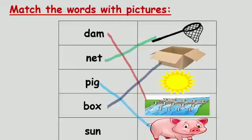Very good. And what is the last word? It's sun. So where is sun? Yes, it's in the third picture. So let's match it. Sun. Yes, very good. Well done.